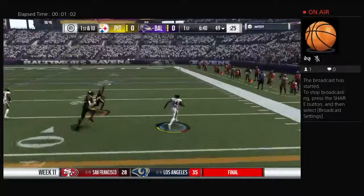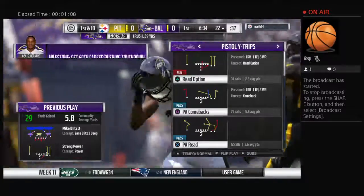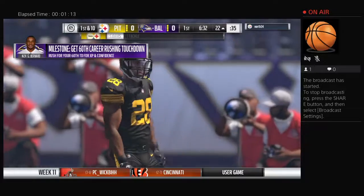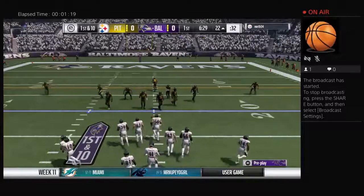And some room to roam now. And he cuts it right sideline. And he'll get this one down near the 20-yard line. And they got 29 yards there. And the Ravens are going to have a 1st down. So after that big gain, let's see what else the offense has up its sleeve.